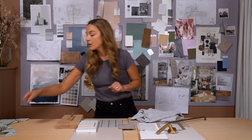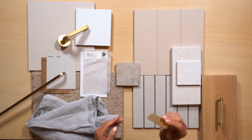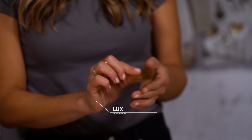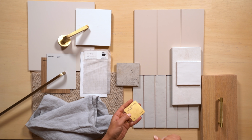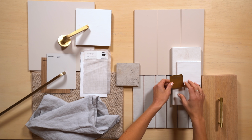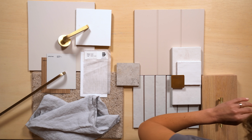And then, oh my goodness, so all of the hardware. We are going with this Luxe PVD brushed pure gold. So this is from Sussex. I've chosen the Scala range. I absolutely love this color. Like it is just so scrumptious. I've got a couple of pieces here to show you.